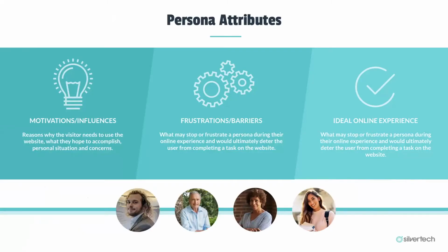So when we look at creating personas for our clients, we don't just focus on the demographics like age, gender, location. We look at the more important things like motivations and influences. What's going to motivate Sandra to interact with my brand? What's going to frustrate Sandra? What's going to stop her from becoming a customer?